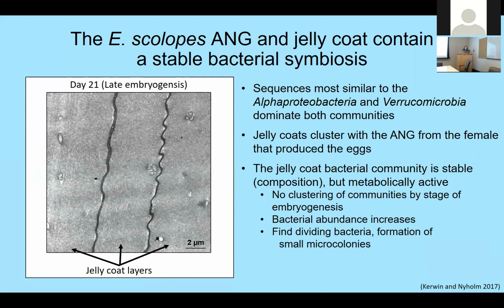So we saw an overall abundance increase of the bacteria. It started at about 10 to the 4th bacterial cells per jelly coat and ended around 10 to the 5th after about 21 days. So that's the duration of embryogenesis with these squid.